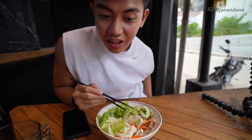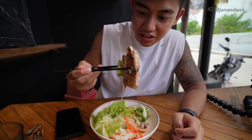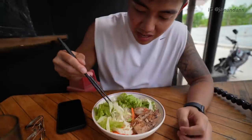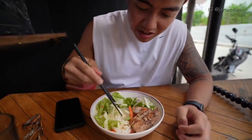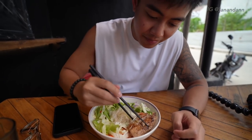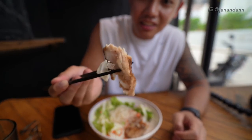So good. So my dish is a little healthier than Anne's. Grilled fish. So good. And it also has some grilled prawns, some salad, vegetables, lettuce, cucumber, onions, carrots, and then the rice noodles, the vermicelli noodles. So let's have a bite. Look at that fish. It just comes off. Look at that.